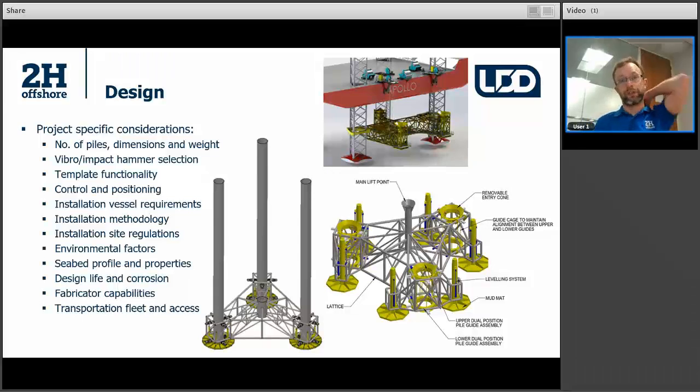Template functionality, we talked a little bit around that. What do we actually require the template to do? The control and positioning requirements in terms of tolerances that need to be met. The installation vessel requirements, of course, this thing has to be transported, stored on deck, lifted and installed using the craneage available and the back deck space that's available on the vessel. And so we need to have the right features to suit that particular installation approach. I'll talk a little bit more about that in a bit.